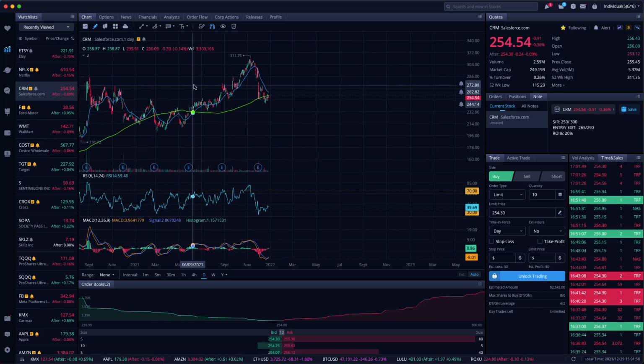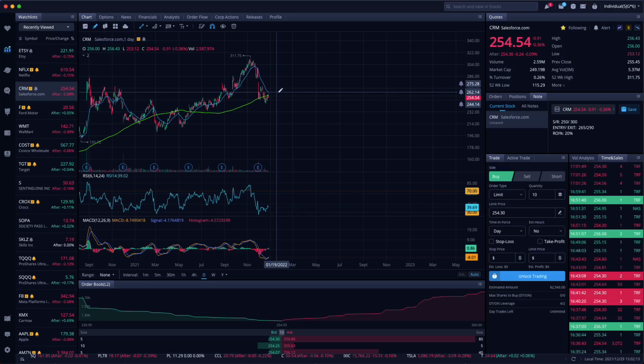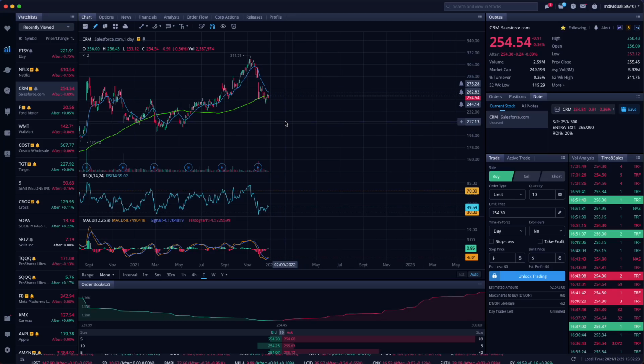The last one that I'm going to quickly talk about is CRM. This is Salesforce. Previously hit highs of 311, recently pulled back to lows of 250 to 300, and my desired entry point and exit point are 265 to 290. So from 265, which is above the EMA line, to 290, that would be, if anything, a little bit under, around 14% if I'm not mistaken. From bottom to top, that would be a little bit over 20%, but again, there's no such thing as a perfect trade.